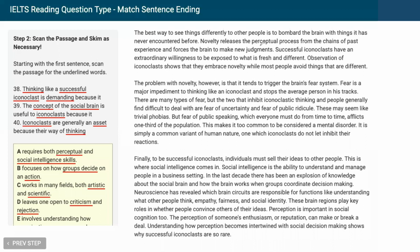Okay, again, perception. There's a lot about perception here. Fear, we didn't really talk about fear in these questions or in these answer options. Finally, I see something that makes me think about number 38, the keyword successful, and of course, iconoclasts. So the fact that I see these two words, which are in number 38, makes me want to start skimming a bit here. So I'll get my highlighter and we will skim read to get a general idea.